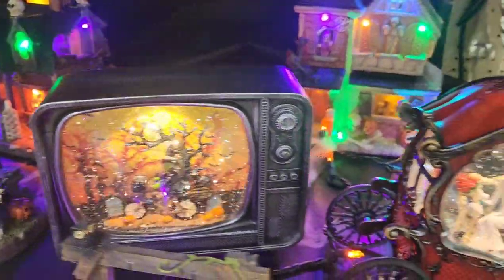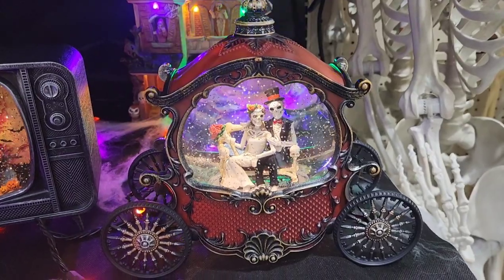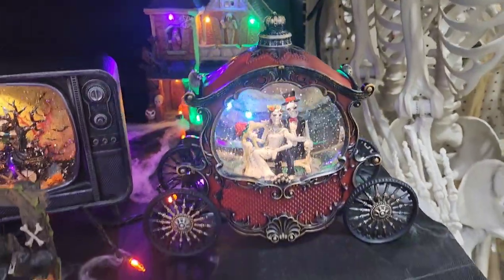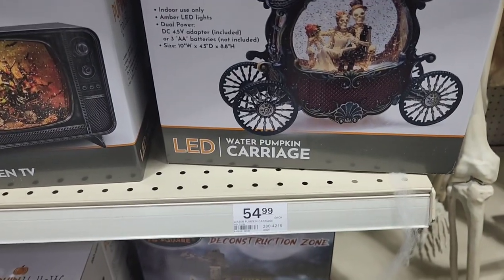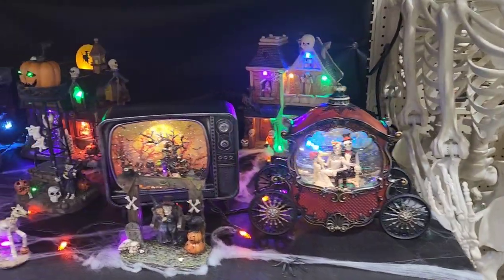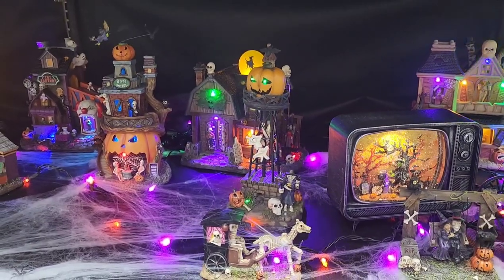And I believe this piece here was at Cracker Barrel. Kind of the Day of the Dead carriage here. I believe they had the same piece at Cracker Barrel, so I can't tell you what the price is compared, but here it is $54.99. I think it was about the same there, may have possibly been more at Cracker Barrel. I just can't remember. So if you guys out there know, feel free to comment and let me know.